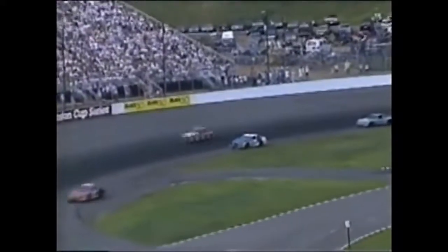Caution. And Grissom's car gets the worst of it. The Diamond Ridge Racing number 29. That's turn 4. And Mike Wallace limping away from Earnhardt.